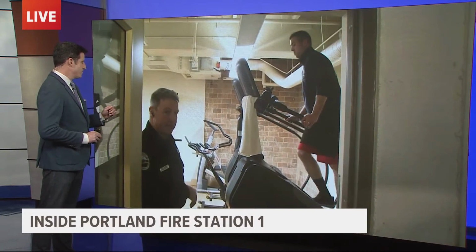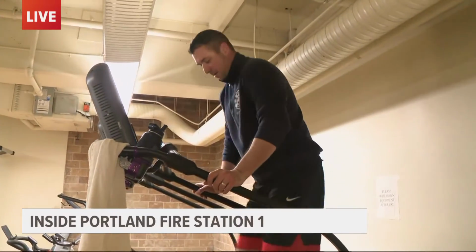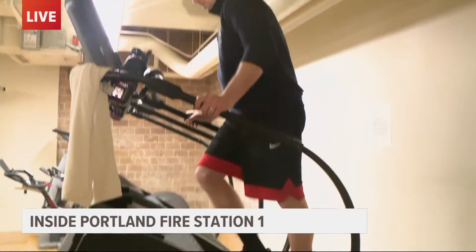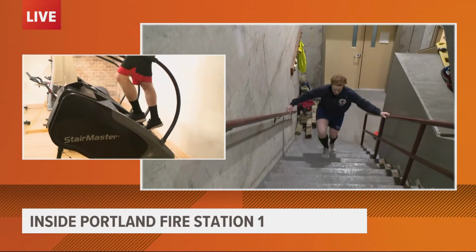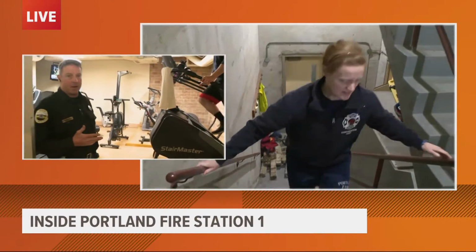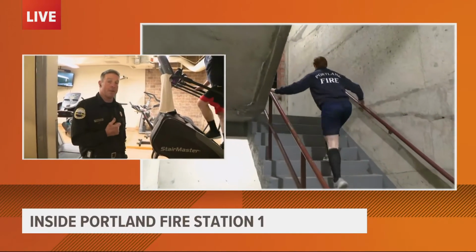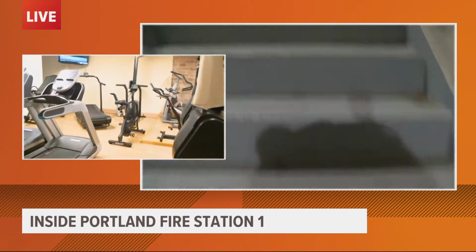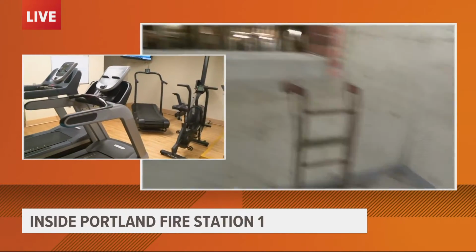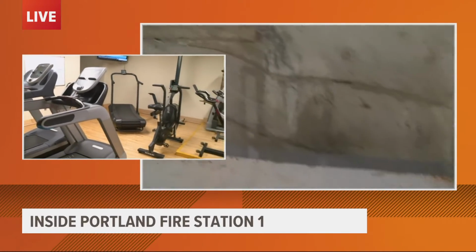Here we've got Lieutenant Tashney on the stair climber. He's getting ready to prepare himself in the event that we have to climb the stairs with our equipment for any sort of high-rise incident. So fitness is paramount in our profession. We obviously have a nice cardio room here. There are 12 members on duty at all times. You could probably get 6 to 8 of them in here working out at the same time if you wanted. And in the weight room, you saw quite a bit of equipment as well, for different focused work.